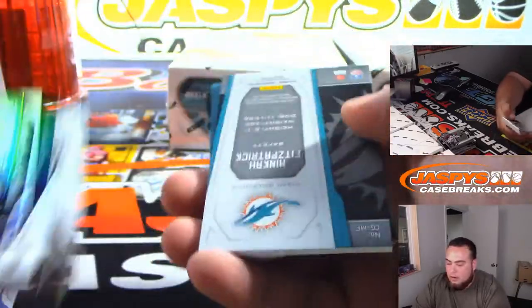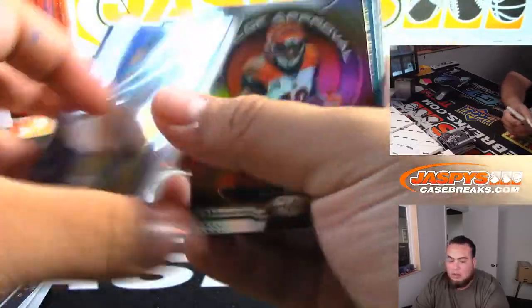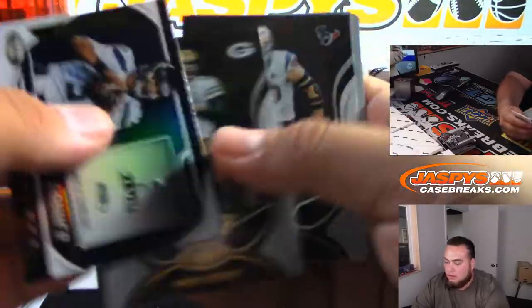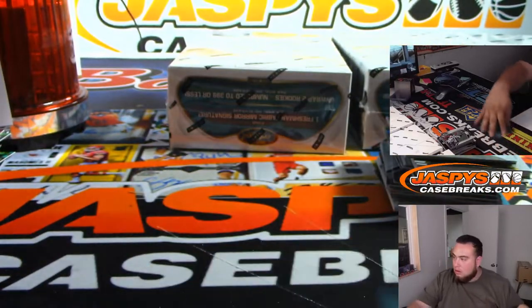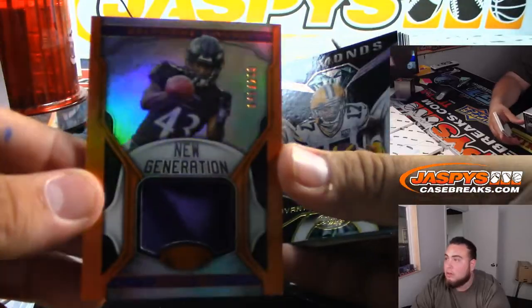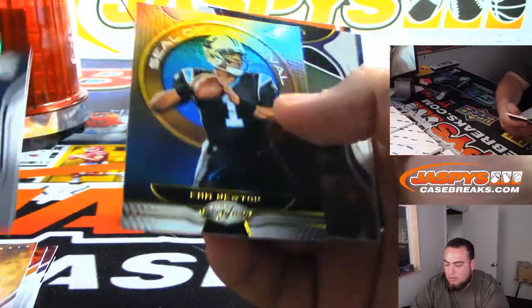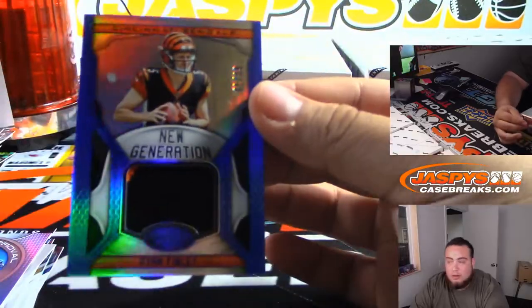$1.89, LaJordan Humphrey. Minka Fitzpatrick, $2.75. Immortals, Mike Alstott, $2.50. To 10, Doug Baldwin for the Seahawks. Justice Hill, little patch, to $2.99 for the Ravens. Bear with that one. $2.99, Jonathan Abrams. Ryan Finley to $2.99.